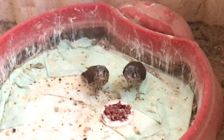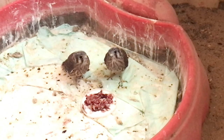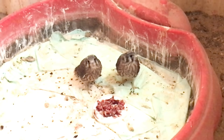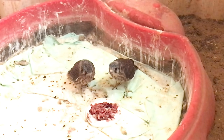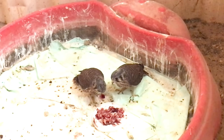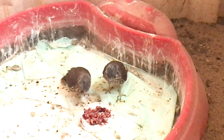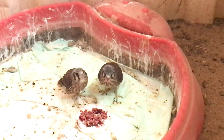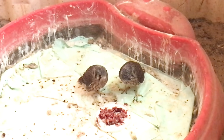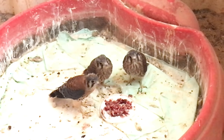It's wonderful to watch them feed. Again, usually I do not watch them feed because I try to give them as little human contact as possible, just to make sure that they stay as wild as we possibly can. So when they go back to the wild, they don't seek out humans. But I thought I'd sit here for just a minute, let you guys see these beautiful little falcons having their breakfast. Little male's thinking about going over and checking out his breakfast. There we go. Says, yeah, I'll have breakfast now too.